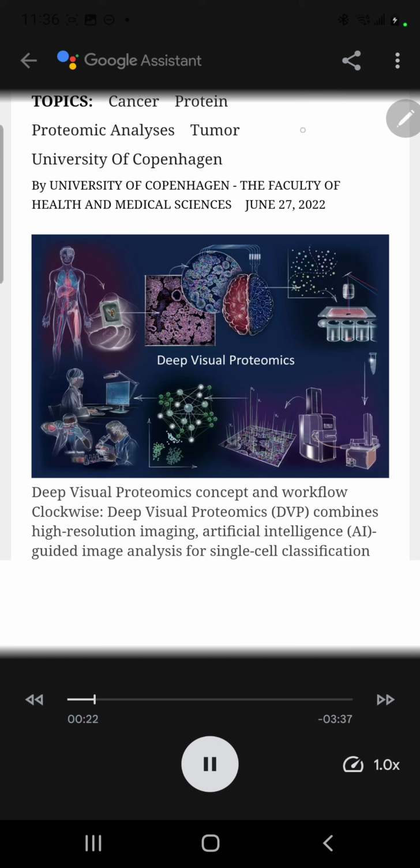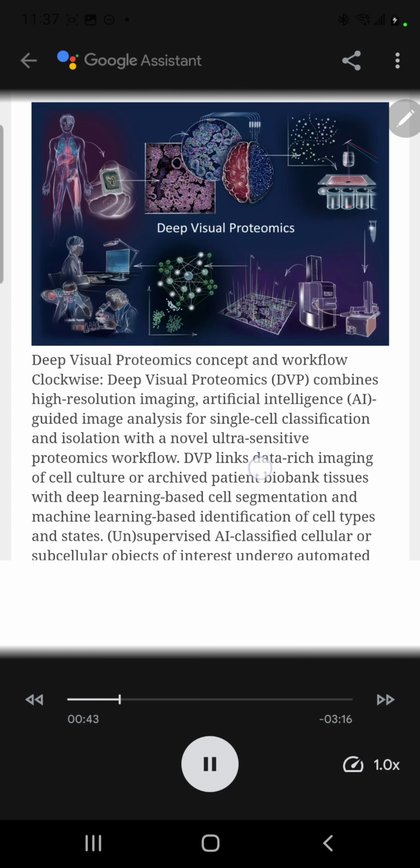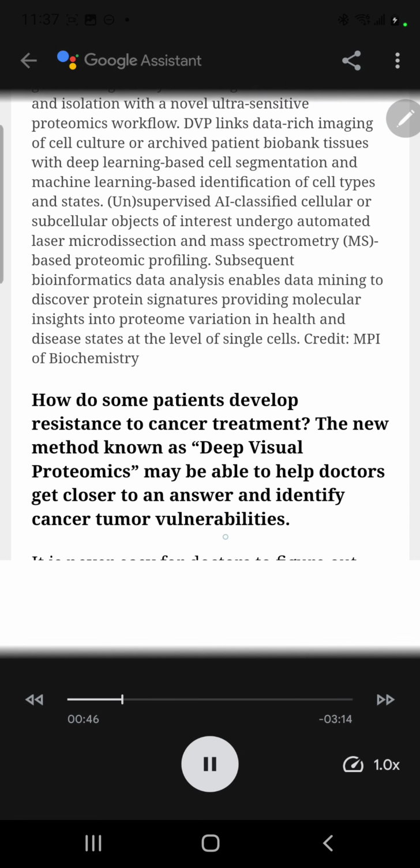Old age, risky habits such as smoking, and genetics can all play a role. However, the exact, specific causes of serious diseases such as cancer remain unknown. Now, a groundbreaking method known as deep visual proteomics may be able to help change that. An international team of researchers led by Copenhagen University created the technique, which was recently applied to cancer cells in a new study published in the top scientific journal Nature Biotechnology.